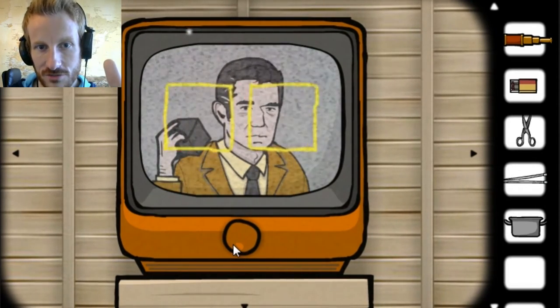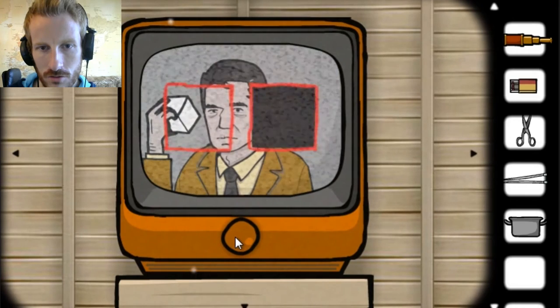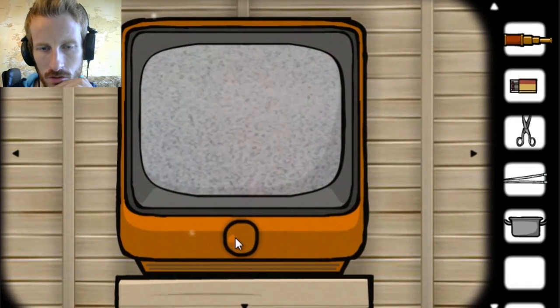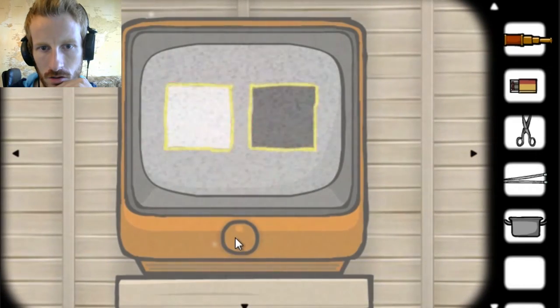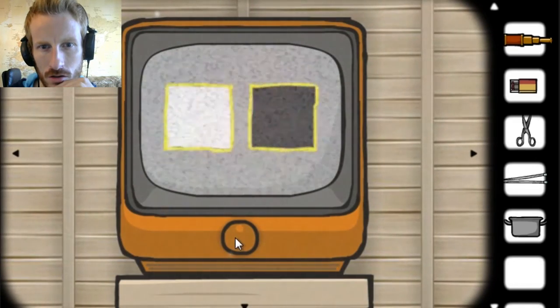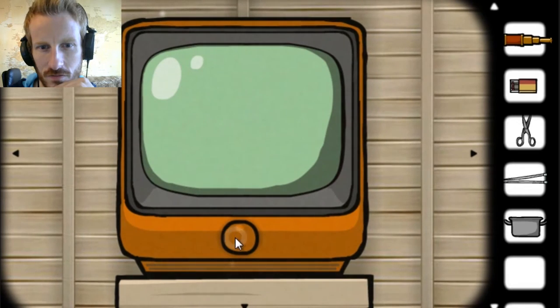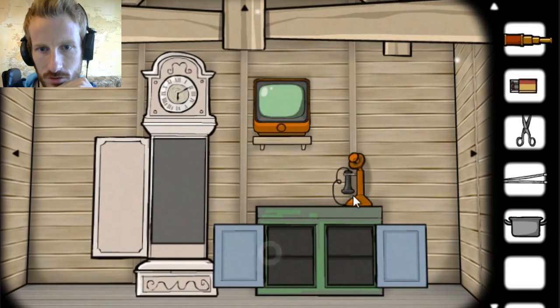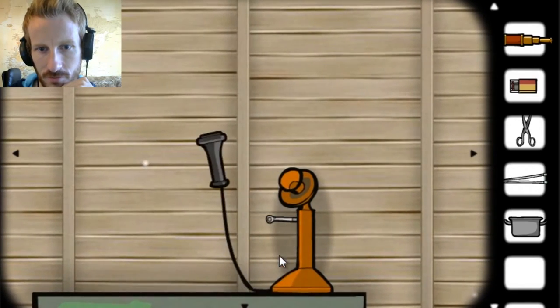Okay, so we need to find two cubes. It's a white cube and a black cube. Green screen. Oh, it's off. So there's a white cube and a black cube. We need to find them.